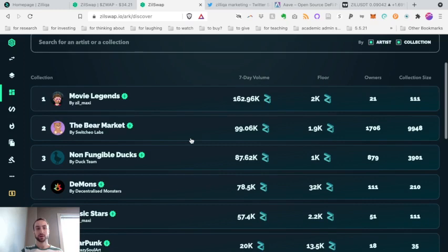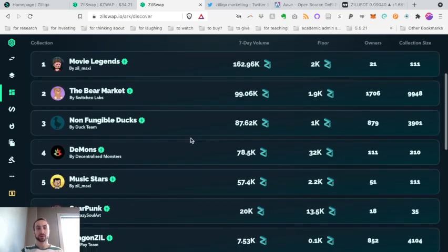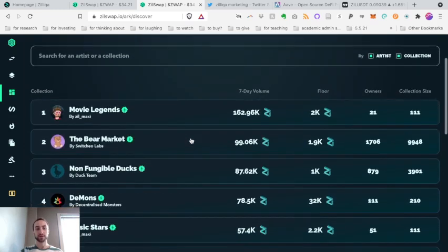It's been doing a reasonable amount of volume. Compared to other blockchains, other smart contract platforms, the Zill NFT ecosystem is not bad. And some of these projects are pretty interesting. Decentralized Monsters is a yield-bearing NFT. Same thing with non-fungible ducks, or Zill ducks as they're called. There's some cool stuff here.